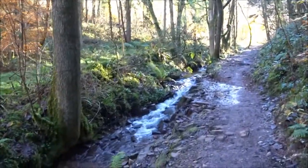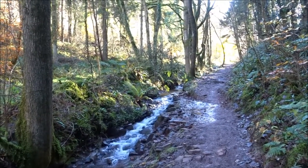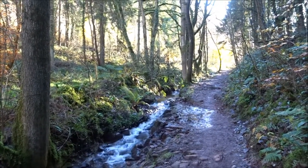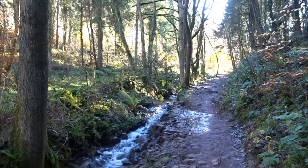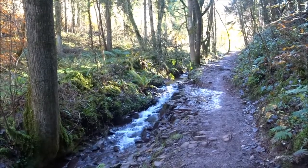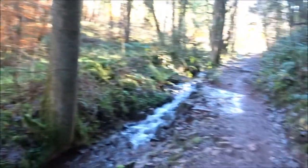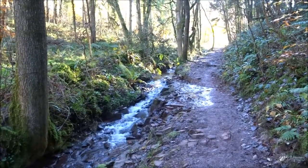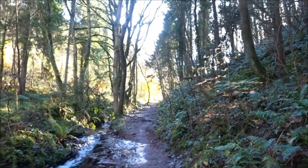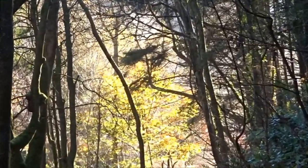God, look at that. Beautiful, isn't it? Beautiful. I'm going to turn off now, everyone. Take some photos. I just love all this, though. Lovely trees up there, glistening in the sunshine.